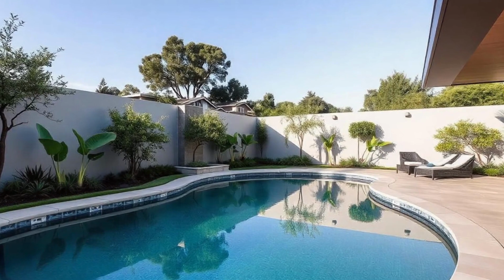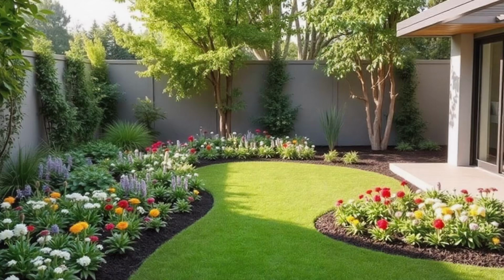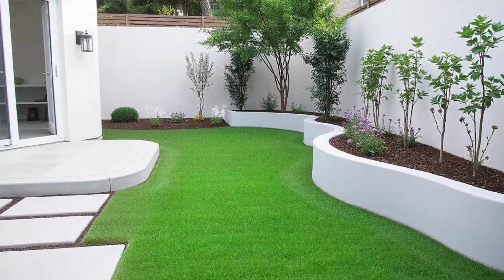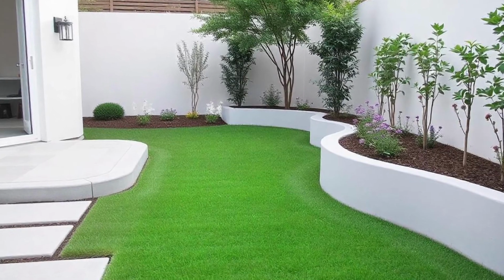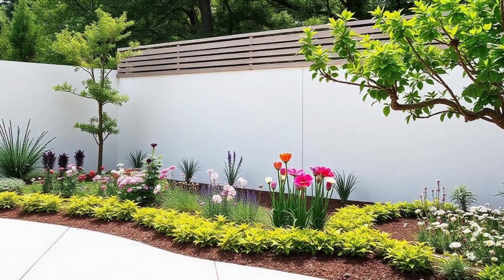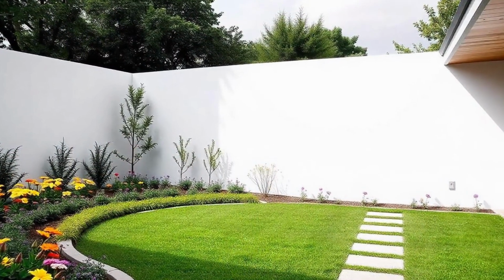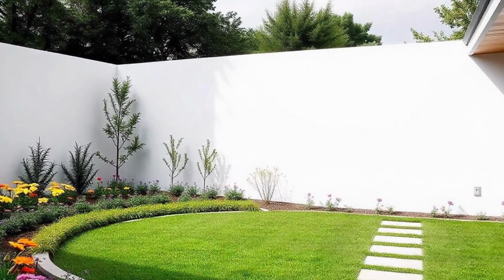Pathways and defined edges play a pivotal role in creating a minimalist backyard garden that feels calm and structured. A well-designed pathway can guide the flow of movement through the space, while also adding an architectural element to the garden's aesthetic. Materials like rectangular concrete pavers are particularly effective in minimalist designs, as their clean, sharp lines convey a sense of order and simplicity. The spaces between the pavers can be filled with gravel, dark mulch, or even low-growing plants to soften the overall look while maintaining a cohesive design.